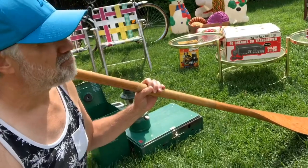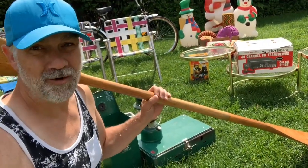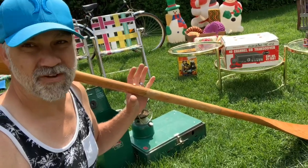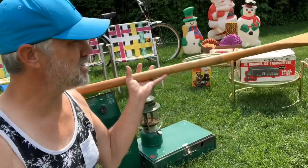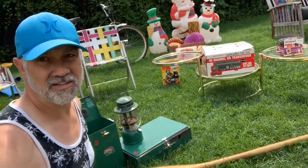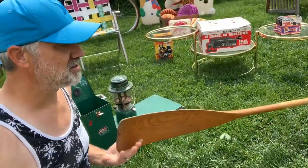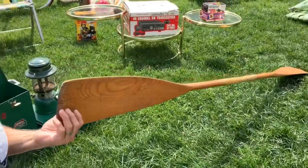Worst case scenario, as sure as I'm talking to you right now, I'll get like 50 to 75 for this, but we might as well go for 200 because it's just so one of a kind. I've never seen anything like it in 20 years of going to yard sales. Or maybe I did see it, but it wasn't on my radar, but it's definitely on my radar now.